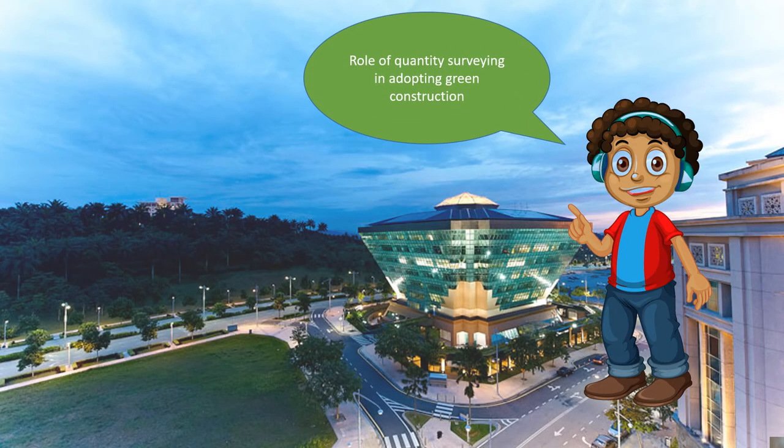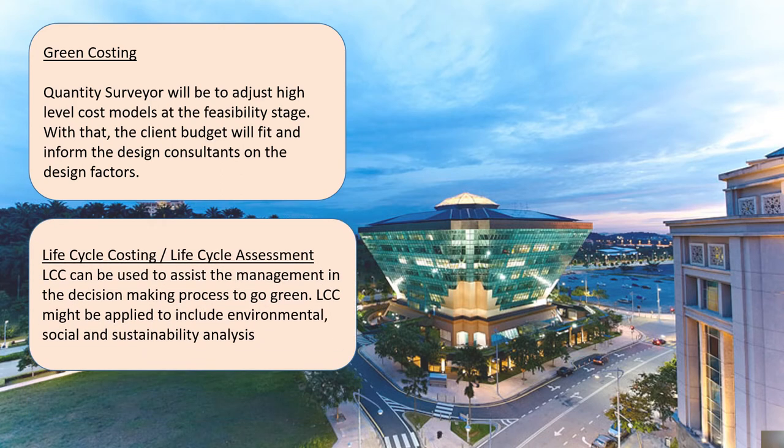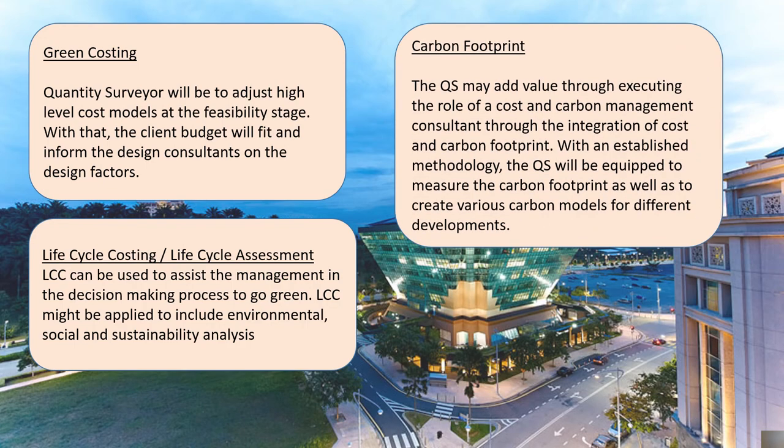The role of quantity surveying in adopting green construction. First, green costing. Quantity surveying will be used to adjust the high-level cost model at the feasibility stage, so that the client budget will fit and inform the design consultants on the design factors. Life cycle costing. LCC can be used to assist the management in the decision-making process for going green. LCC might be applied to include environmental, social, and sustainability analysis.